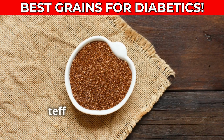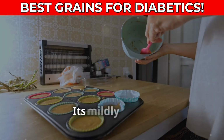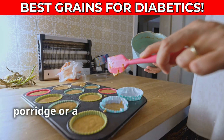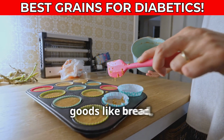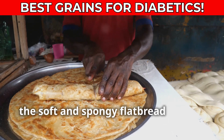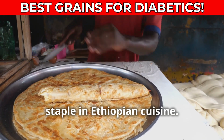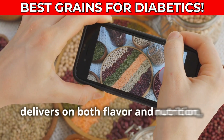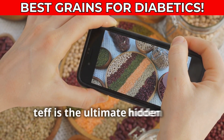In the kitchen, Teff is incredibly versatile. Its mildly nutty, earthy flavor makes it a perfect base for porridge, or a creative addition to baked goods like bread, muffins, or cookies. It's also the key ingredient in injera, the soft and spongy flatbread that's a staple in Ethiopian cuisine. If you're looking for a unique grain that delivers on both flavor and nutrition, Teff is the ultimate hidden gem.